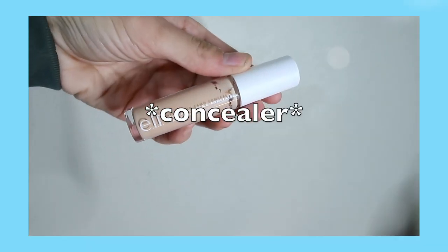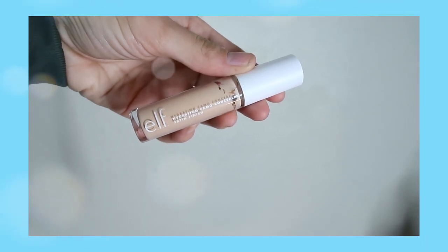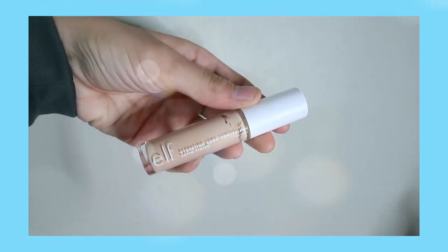So the next item is something that is fairly new to me, but I have been obsessed with it since I've started using it. And that is the e.l.f. Hydrating Camo Concealer. It's so good. I wouldn't say it's hydrating, but it does not dry out my skin, which is amazing.